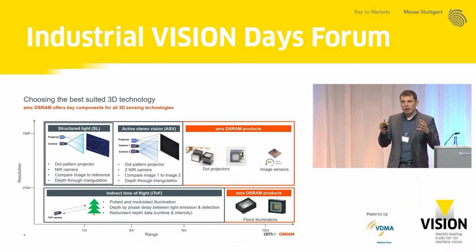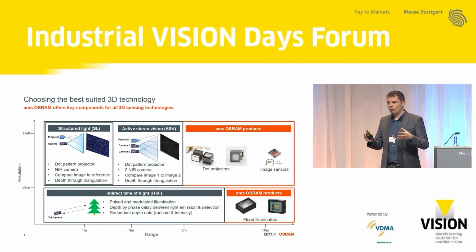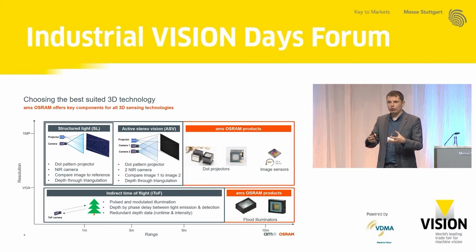What we offer is basically the key components. It's not that we make camera systems, that is not what we do, but we do make the camera modules. What I try to illustrate on this visualization is what kind of technologies are out there, when they fit the most, and what kind of components we put against that. The y-axis is what kind of depth map and resolution you have, and the x-axis is what kind of range is possible.